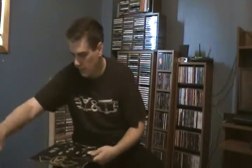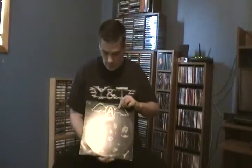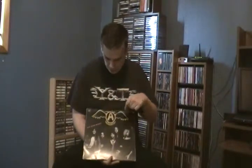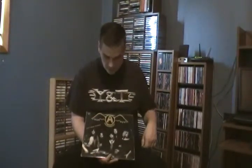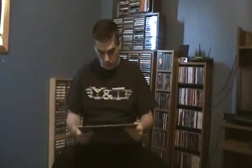Second one, 1974, Get Your Wings. This is an early version of their classic Wings logo, just in A here. Looks like tonsils, almost like bat wings here. Black and white shot of the band, Get Your Wings written in red. And because this is a black album cover and it's quite old, a little ring wear. You can see the shape of the record. A lot of my records have this. It's pretty hard to avoid.